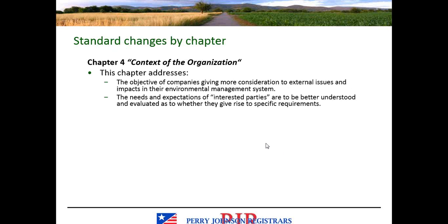Okay, so this gets in now to the specific requirements within the standard. Right now we're not going through a line-by-line overview to see the changes. We're just doing a higher level overview of the changes of the standard by chapter. We'll have another webinar in the near future that'll go over the more specific changes within each chapter. But for now, this is just to give you a higher level of what's changed and what the expectations of the new standard are.